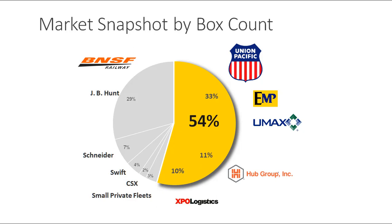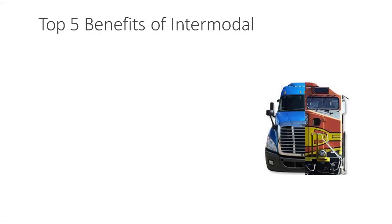And then what you'll find is on the BNSF, you have to have your own equipment. So most of the asset providers are playing in that venue unless you find a third party who has some box supply that allows you to use the BNSF as well.